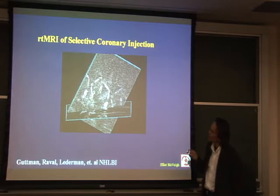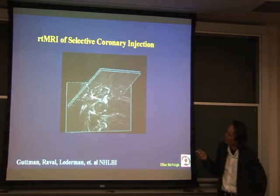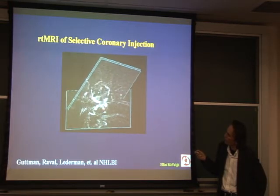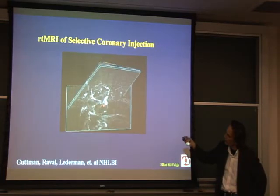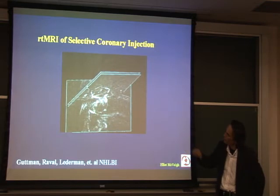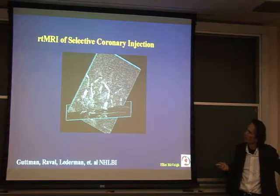Also, Mike has worked on doing interactive coronary injections, and so the catheter engages the coronary there, lights up the coronary, and then lights up the perfusion bed in the left ventricle for that vessel. So there's the end of the catheter, the coronary, and the perfusion bed. Pretty nice, and this is all done interactively.